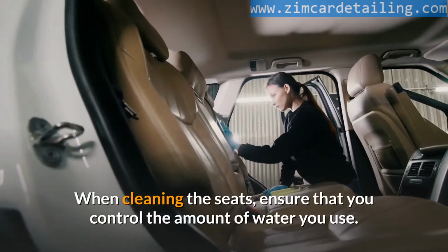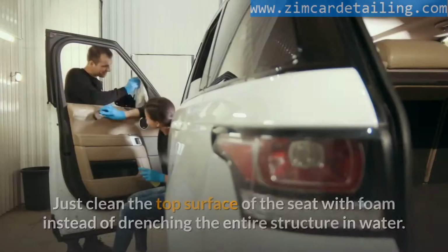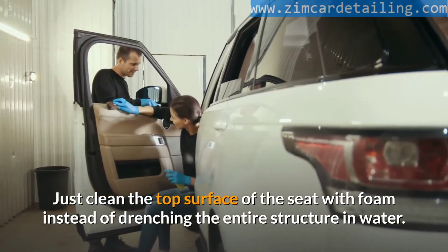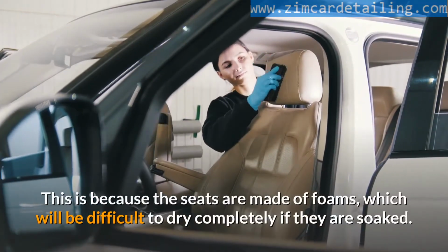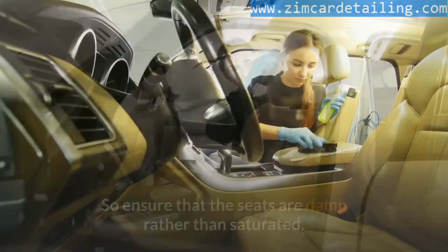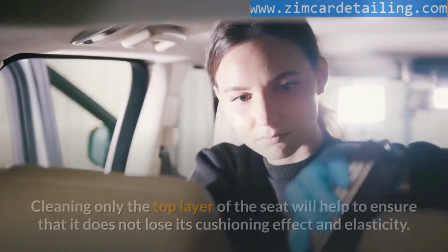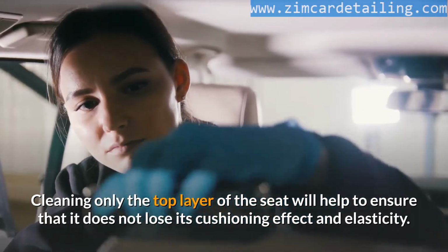When cleaning the seats, ensure that you control the amount of water you use. Just clean the top surface of the seat with foam instead of drenching the entire structure in water. This is because the seats are made of foams, which will be difficult to dry completely if they are soaked. So ensure that the seats are damp rather than saturated. Cleaning only the top layer of the seat will help to ensure that it does not lose its cushioning effect and elasticity.